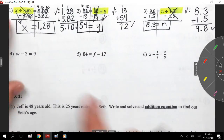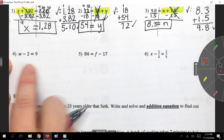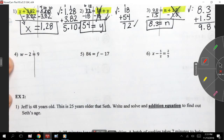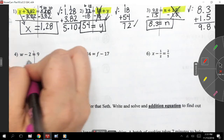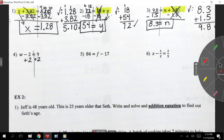All of those problems up there, did you notice we were adding, right? And the opposite of that was to subtract. Now we're at subtraction. I'm still going to work these pretty much the same way. Draw my line. What operation is happening? Subtraction. So what are we going to do? We're going to add. We're going to do the opposite, which is to add. On number 4, raise your hand if you can tell me what number am I adding to both sides? Joelle? 2. Because that's the one that's with my letter. All right, and why am I adding?